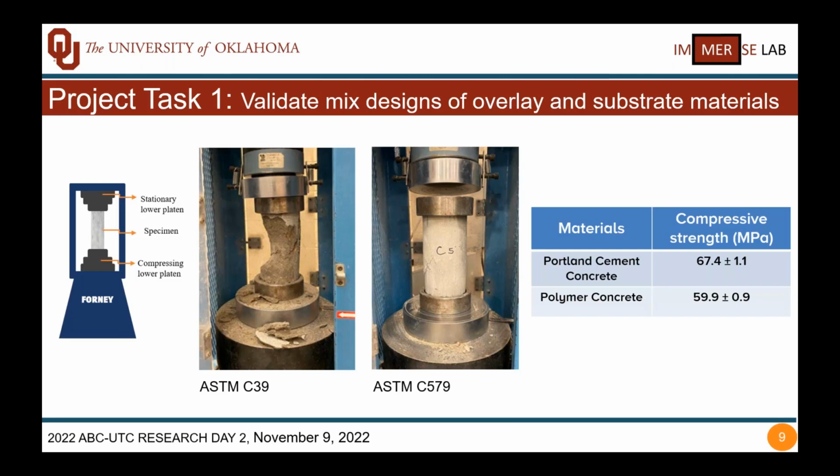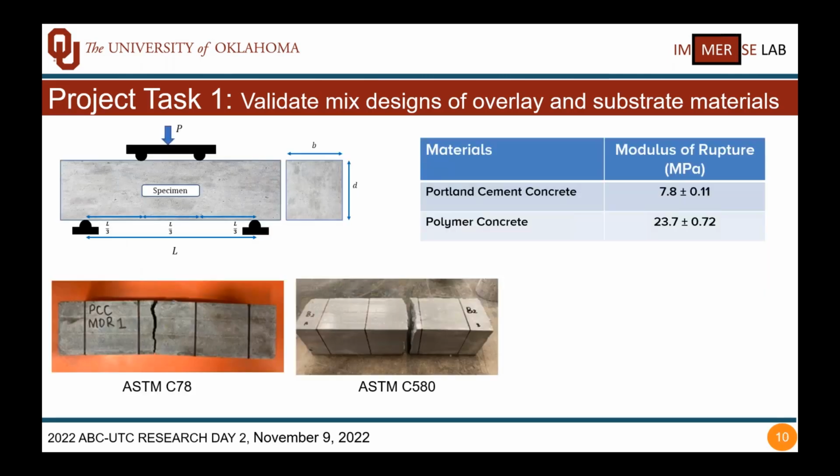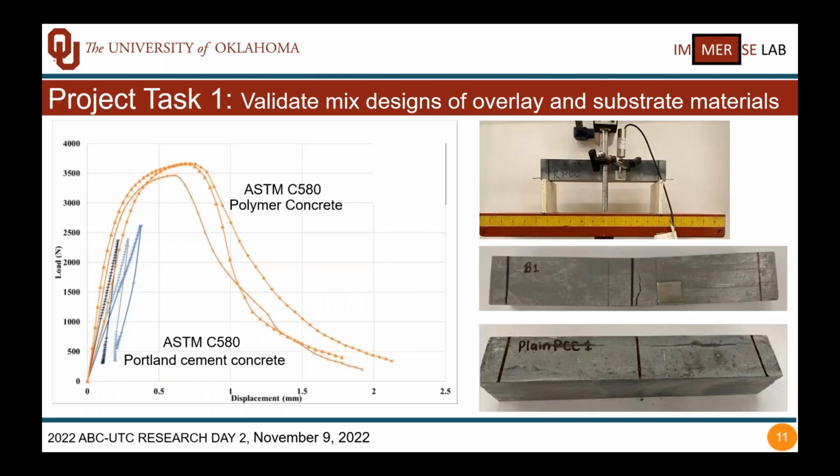If we see the compressive strengths of both these materials, they are very close to each other, and that was our goal, to get materials that are close in compressive strengths. Now, polymer concrete is known to have higher tensile strength than regular cementitious concrete. So that was observed in our modulus of rupture tests. The mix was definitely validated, especially with consistent standard deviation and coefficient of variation.